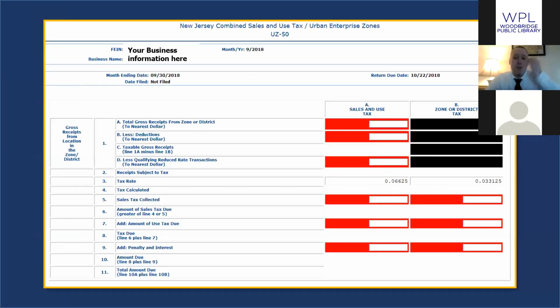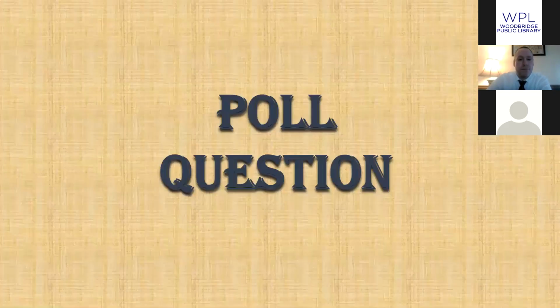And this is what the UZ50 looks like. It's got sales tax at the whole rate and sales tax at the reduced rate, in case you sell some products that are eligible and some that are ineligible. It looks pretty much similar to the ST50. The only addition is another column for sales that are subject to the urban enterprise zone rate.